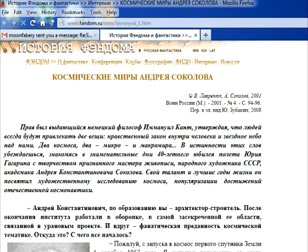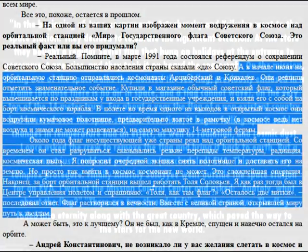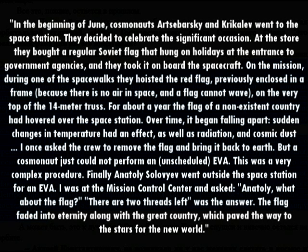I have also been passed this transcript of an interview with Russian space artist Andrei Sokolov, who was in direct communication with the cosmonauts aboard Mir at the time. In the beginning of June, cosmonauts Artsy, Barsky and Krikalev went to the space station. They decided to celebrate this significant occasion. At the store they bought a regular Soviet flag that hung on holidays at the entrances to government agencies, and they took it aboard the spacecraft.